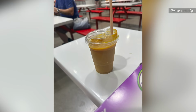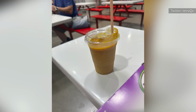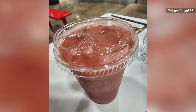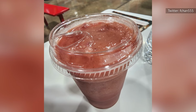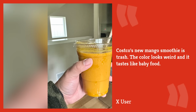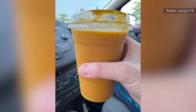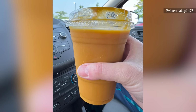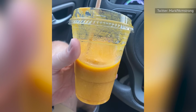We've seen some truly savage reviews on the Costco mango smoothie on social media, where people are simultaneously mourning the recently discontinued fruit smoothie and dissing its mango-flavored successor. The most brutal review states, "Costco's new mango smoothie is trash. The color looks weird and it tastes like baby food." It's possible that customers simply aren't accustomed to desserts without added sugar. But either way, the mango smoothie is not expected to last long at Costco stores with the kind of reception it has had.